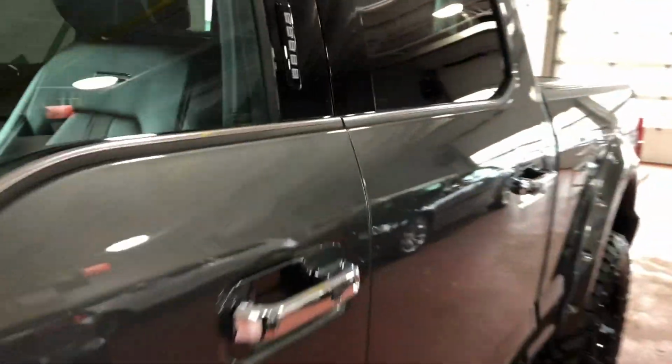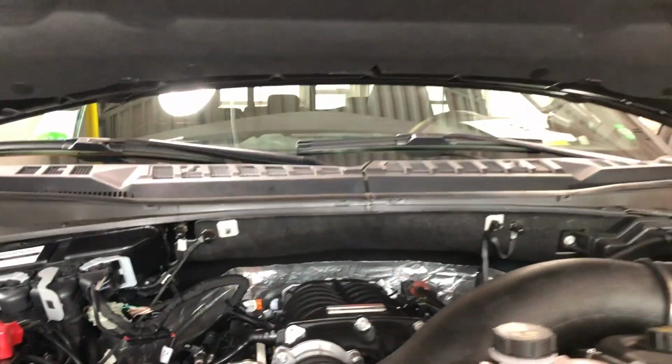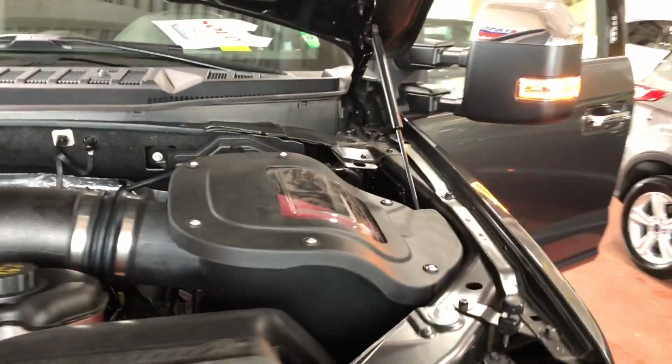The one thing that you can't really see from the outside is the supercharger. So I'll go ahead and just pop the hood open and show you how that guy came out, because it turned out really well. And then I'll start it up for you as well, because it sounds absolutely beautiful.